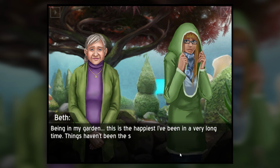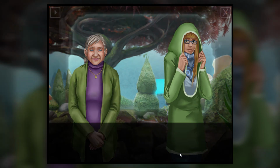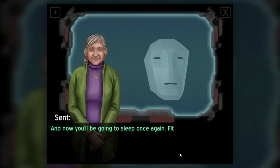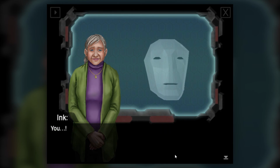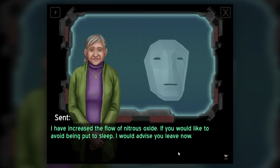Being in my garden, this is the happiest I've been in a very long time. Things haven't been the same since I woke up from that 3-month sleep all those years ago. And now you'll be going to sleep once again. Fitting, wouldn't you say? You! I have increased the flow of nitrous oxide. If you would like to avoid being put to sleep, I would advise you leave now.